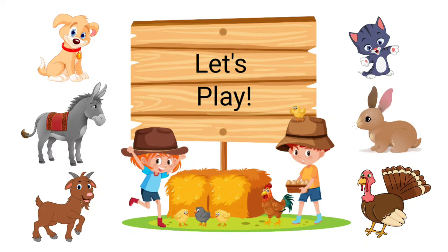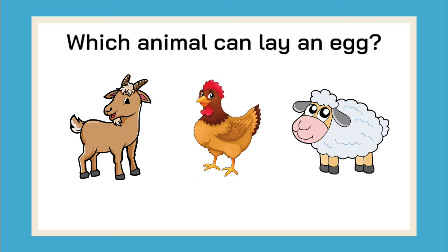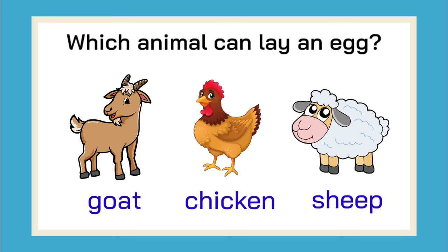Now you know the farm animals. How about we do some question and answers now? Which animal can lay an egg? Is it a goat, chicken, or sheep?